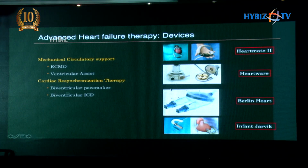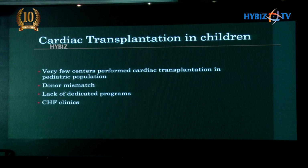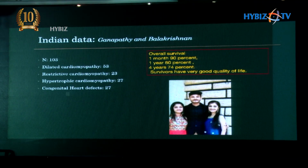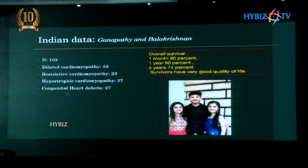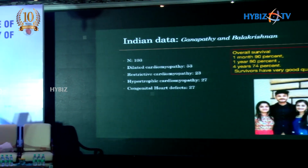A lot of heart failure devices came. We have very little knowledge in this, and we had one opportunity to use ECMO, and in one case we sent the patient for LVAD as a BTT in one of the grown-up kids. Cardiac transplantation, I got the data from Dr. Ganapathy and Dr. Bala. They have done pediatric transplantation, 103 cases, of which 53 were dilated cardiomyopathy.